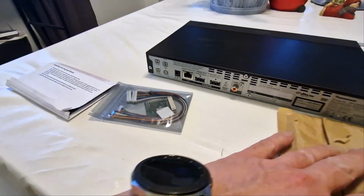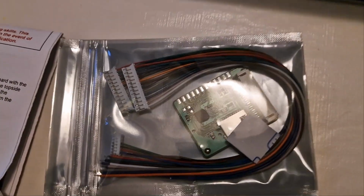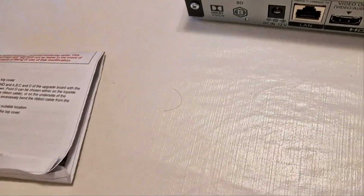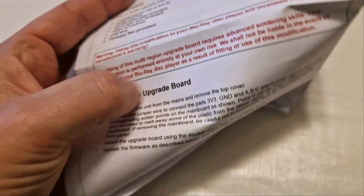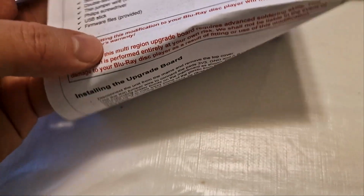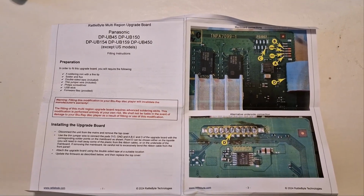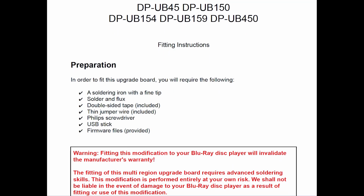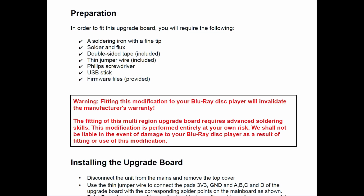The shipment included the chip, wiring harness, double-sided tape, and installation instructions. In addition, you will need a fine-tipped soldering iron, some solder, a Phillips and flathead screwdriver, and a USB drive for firmware installation. It's also good to have a multimeter to check the connections, and if you're 45 years or older, reading glasses and a magnifying glass may be necessary as soldering is quite precise.